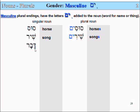Davar, dalet, vet, resh. Word. In the beginning was the Word. Bereshit haya hadavar, in the beginning was the Word that created the universe. And the plural is davarim, dalet, vet, resh, yod, mem. Words.